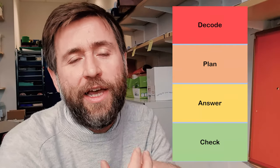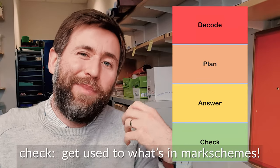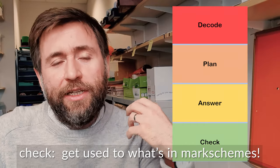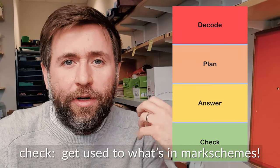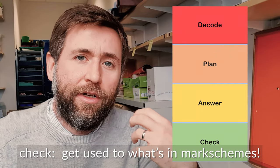And lastly, you check, and checking is a really important skill, and it comes with lots and lots of practice. You get better at it the more you see mark schemes, the more you see model answers. You're looking out for the things that you are getting used to, that you know are in mark schemes, that you know examiners are checking for.